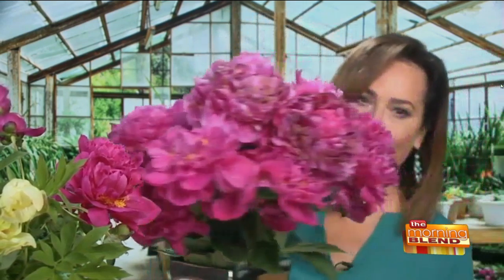And one of the things that I think is most beautiful this time of year is flowers in the garden. And you know, it was just my birthday. So I love the fact that peonies, which are my favorite flower, bloom this time of year. And I just have to show off this one from my garden. Whoa. Check this out. Isn't that amazing?